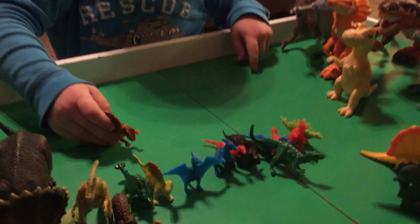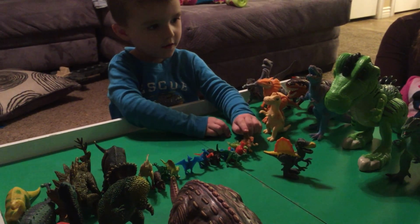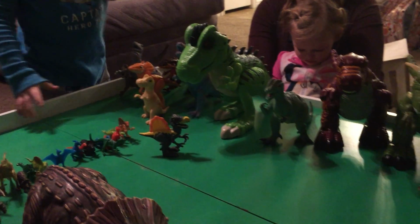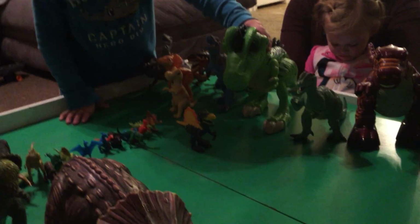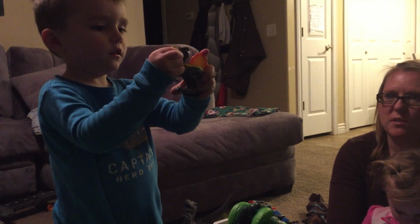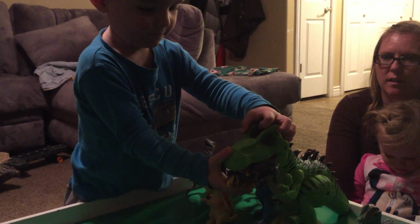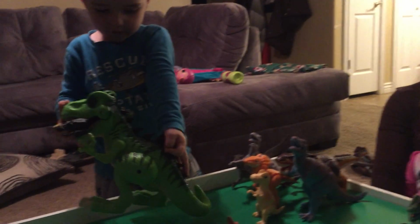Which one's your favorite out of all these dinosaurs? Can you show us your favorite one? That one. Is that why you saved it for last? I like these ones. Oh, the big ones? Yeah, the big ones. Is he going to eat the Spinosaurus? Remember he had this. Oh, so the spine protects him? Is that how he protects himself? Got him anyway. Uh-oh, he's throwing him off the table. Oh, no.